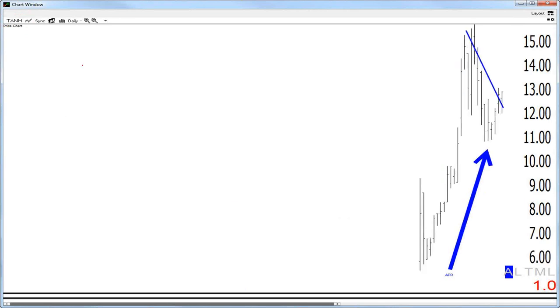TANH, here's another one. It took off very nicely in here, and it's since pulled back. You see how easy these patterns are to recognize? So that's your first pullback there. Write that symbol down, a possible setup going into tomorrow.